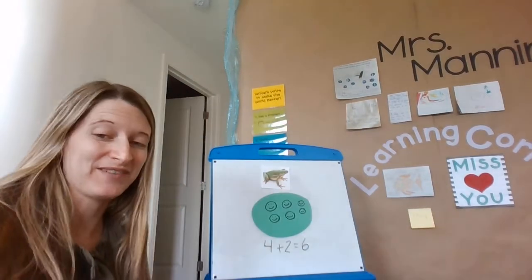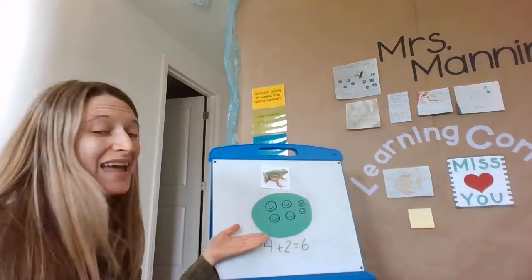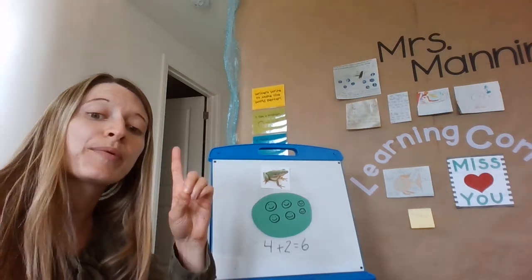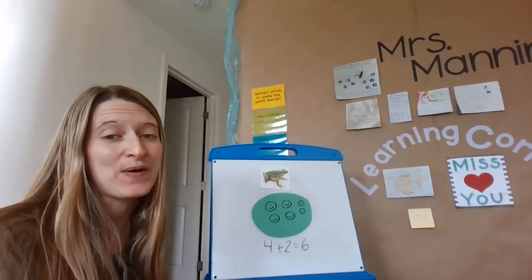Way to work hard, mathematicians. I showed my thinking with a picture and some numbers. I wonder how you showed your math thinking. We're going to do one more problem. We're going to start it together and then you're going to finish it at home.